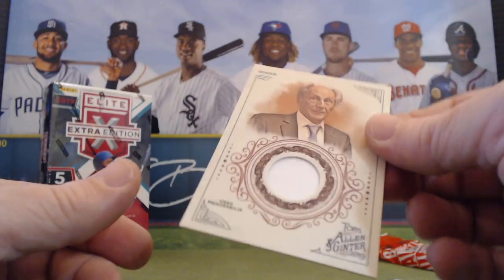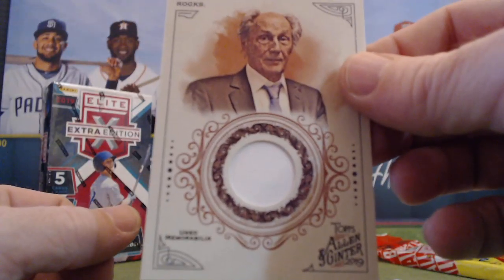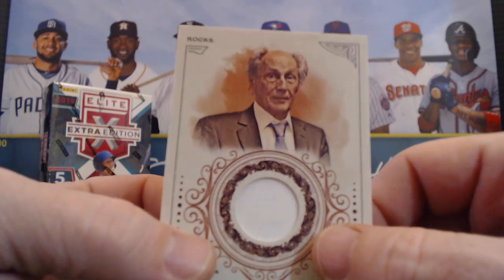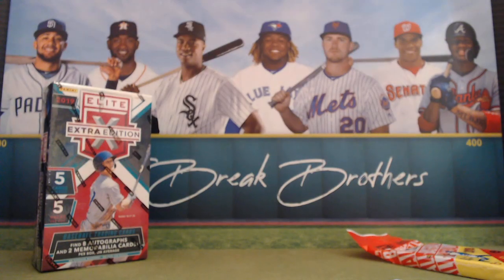What did they give us? I think they gave us a swatch of his tidy whities. Or is there even anything? I don't even know if there's anything there. I think it's just the backing on the booklet. I think it's a scam. Is there any? Hang on. Let me see here. Thought I had. Oh, there it is. No, it is. It's pretty thin, but there is some cloth there. I'm still pretty sure it's his tidy whities, but anyway, let's get that in a sleeve for some reason. I'm not sure why.